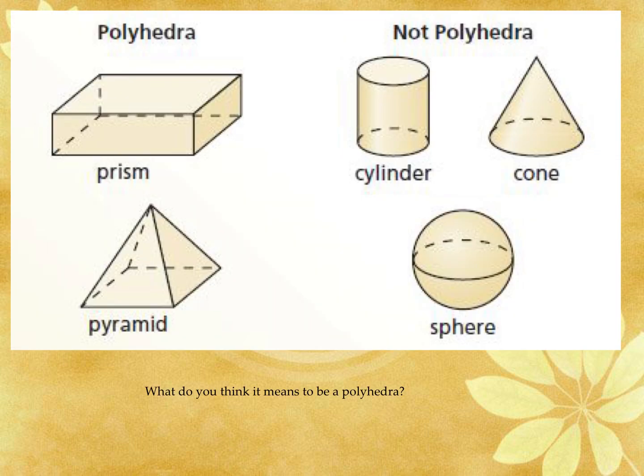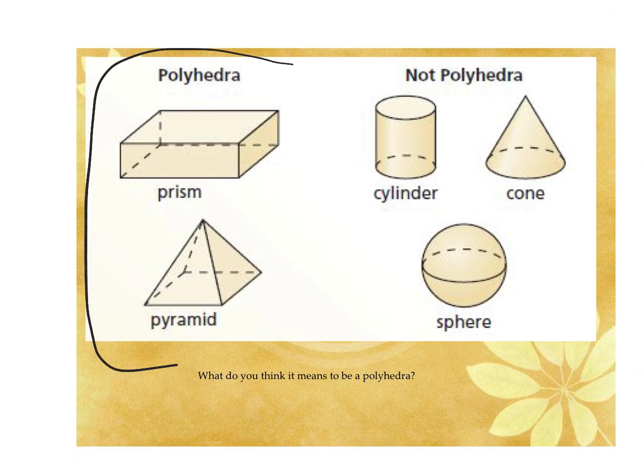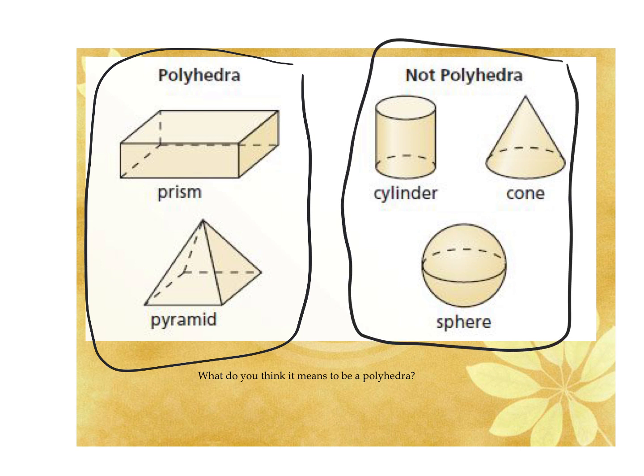The first thing that we're going to talk about in terms of vocab is what a polyhedra is versus something that's not a polyhedra. There are 2 shapes on the left, a prism and a pyramid, and both of those are considered polyhedra. The shapes on the right, which are a cylinder, a cone, and a sphere, are not polyhedra. I would like you, to the best of your abilities, to write what you think the definition of a polyhedra is based on these shapes. Write it down in the space below right now, and we will compare your answers in a moment.